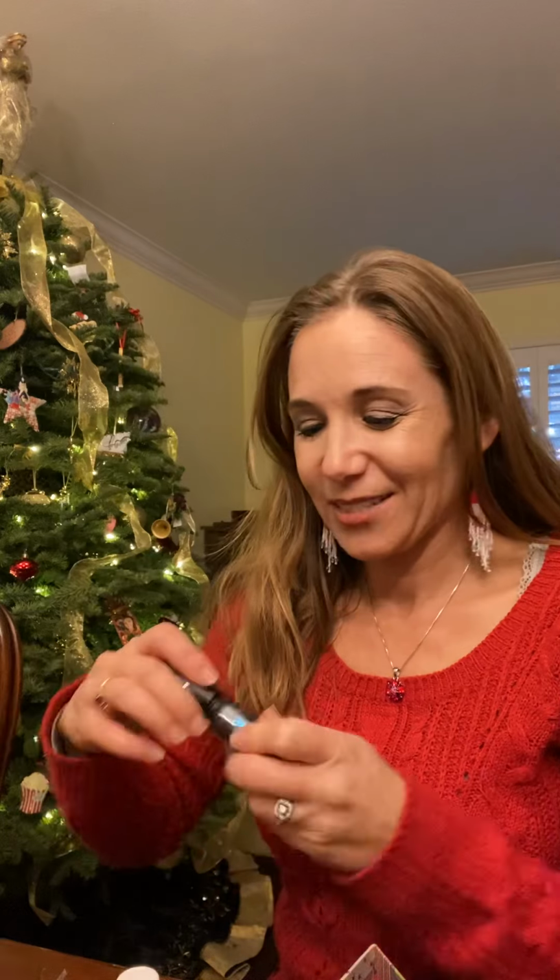I'm gonna just put it on my chest right now and take a deep breath. Maybe behind my ears, my neck. Oh, that smells really good. I feel like it opens up my airways. I'm excited to be using this, and I will tell you how my family and I feel after this.